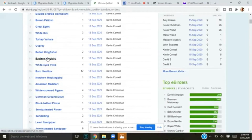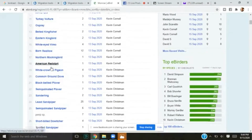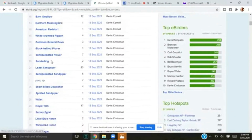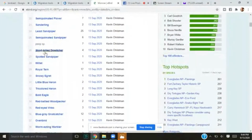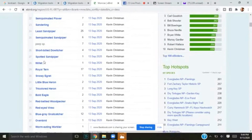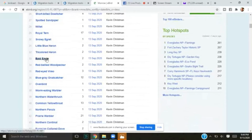Okay, so here's a white-eyed vireo, eastern kingbird, barn swallows. Those are all out of area. Redstarts, American redstarts. Those are all out of area. Those are all migrants. Let's see what else. I'm not too good with the wading shorebirds to see who is from out of town or not. I haven't gotten that far, but most of them are probably always around. Okay, let's see what else we have.